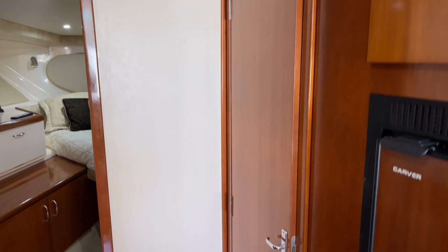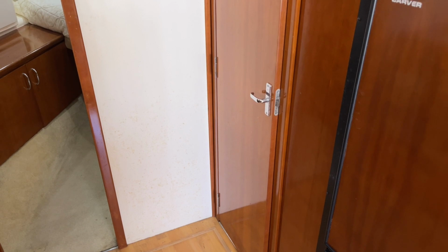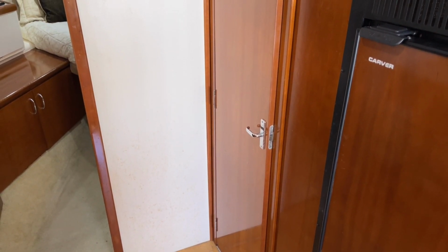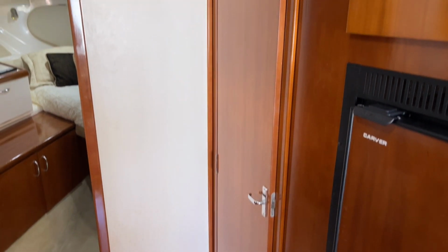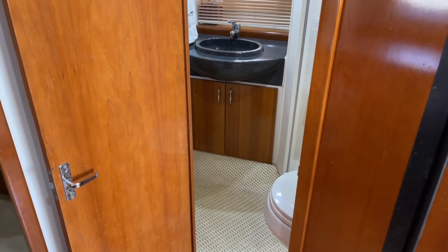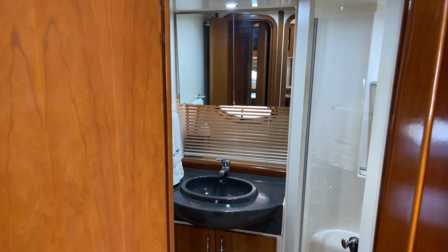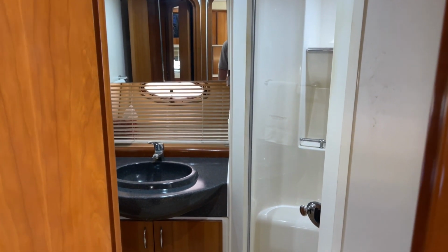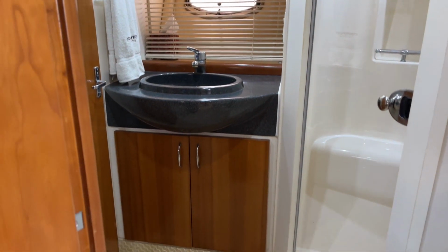We do have a door to the head, and I want you to stick with me on this. This is a very large head, and the shower is impressive. I say that a lot about a lot of boats, but for a 35-foot boat, this is crazy impressive, this shower and this head. So stick around for that, and we'll get in there in a second. Now, there is only one head on this boat, but it really doesn't need any more. There's a door that goes to the master stateroom, and then one that comes out in the galley salon area, but it is large, it is functional, just roomy.